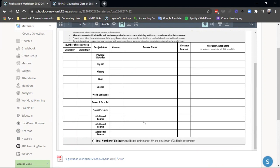And also, very important, because you have so much choice this year, please, please, please put some alternate courses, especially for English, history, math, science. A lot of the very popular classes get filled out. And so if you don't have an alternate class, then you might get stuck in a class that you're not very excited about or that you don't want to take. So when you are having conversations with your teachers, make sure that you're picking a main class and also one or two alternates that you are also excited to take.